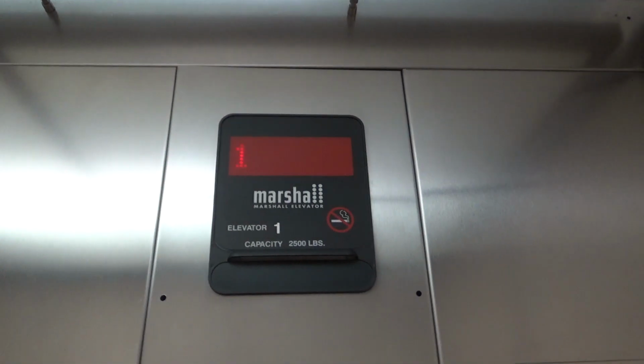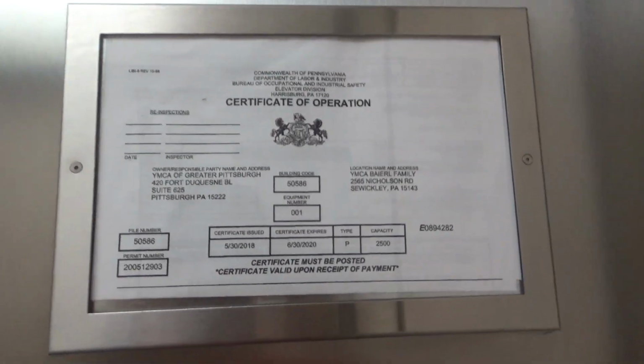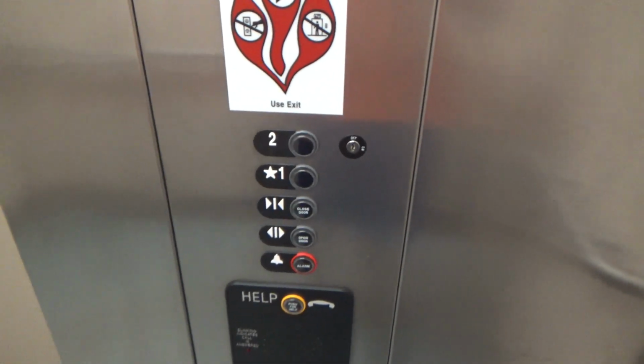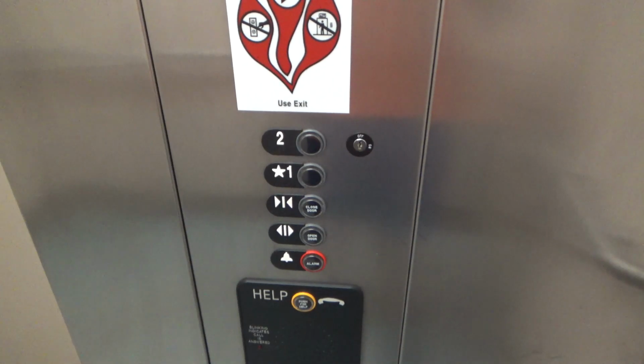On the first floor, and we'll get our cab view. For an Aurora, this is in our right condition, I would say. There's your certificate. Here at 1. And we'll take it for one more ride.